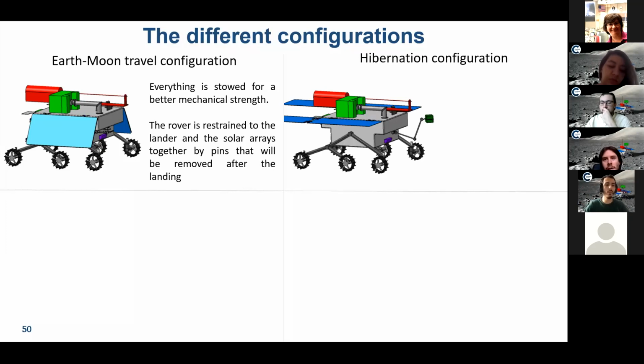Then we have the hibernation configuration. So as Valentin presented before, this is when the rover is inside the lander during the nights, the mornings, and the evenings. In this configuration, the mast, the drill, and the antennas will be stowed. They will not be used during this mode. And the solar array might be stowed if the lander requires it, or it can also be used to lower the thermal transfers and keep the rover's heat. The locomotion system will stay deployed, and it will never be stowed again.